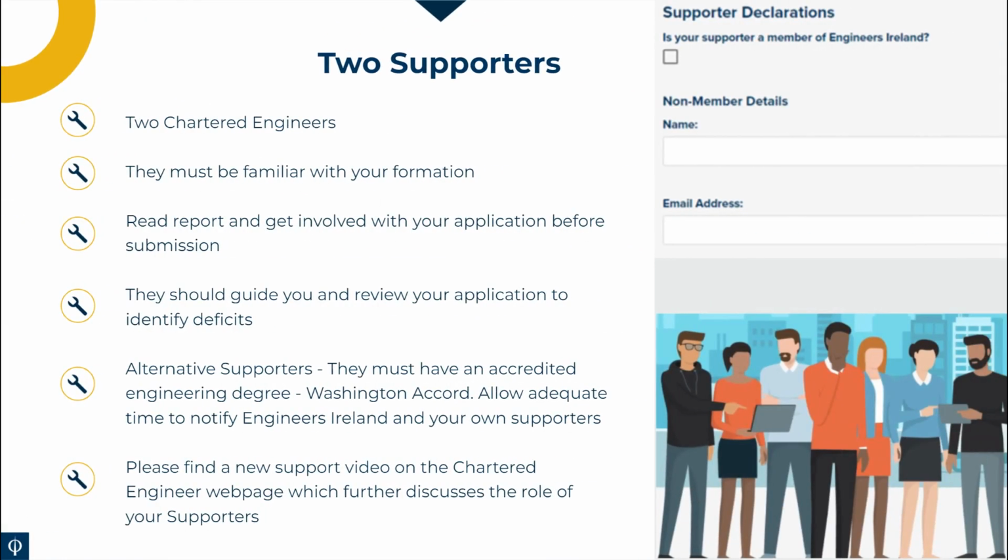So with your application, you need to have 2 supporters. We recommend that your 2 supporters are either chartered engineers with Engineers Ireland or with another professional engineering organization that we have an agreement with. Your supporters have to be familiar with your formation. By that we mean we cannot source any supporter for you ourselves. You might have worked with them in a different team, in a different organization, or even in a different country. They're all perfectly fine scenarios because they are familiar with part of your formation.